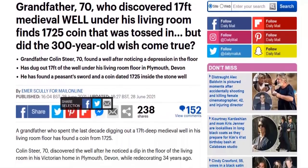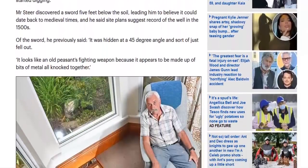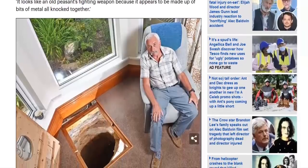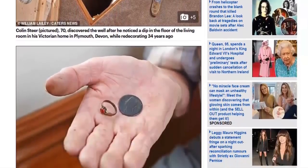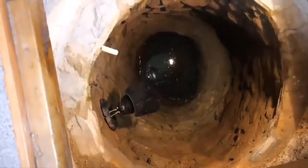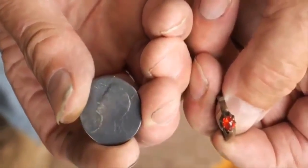Since that moment, I decided I was going to dig it out and see what I would find. The hole is currently 17 feet deep, and there is about another 4 or 5 foot that I want to dig out when I eventually get round to it. At the bottom of the well there is about 4 feet of water, so everything that I dig out now will be wet and mucky stuff.